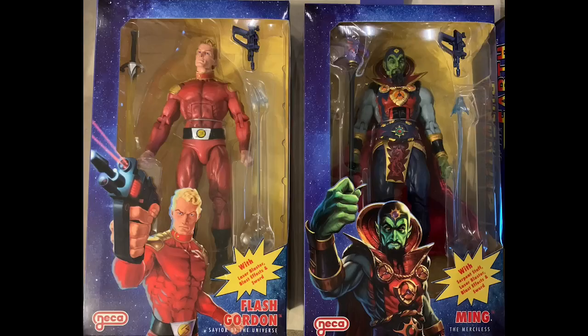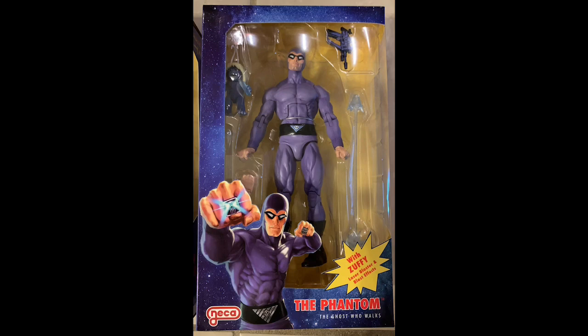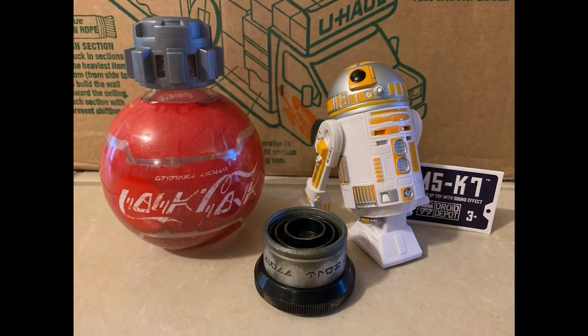We've got, I don't know if we're going to do them all 3 together. You guys can let us know. Do you want all 3 together? Or do you want to do Flash and Ming as one auction and then do a separate auction just for the Shadow, or what's his name? Sorry, the Phantom, right? Yeah, not the Shadow. What am I saying? The Phantom. Let me know if you want to do all 3 together, if you want 2 separate lots there.